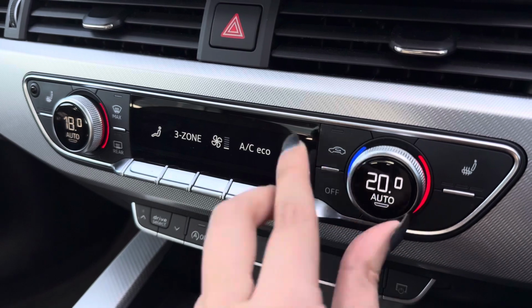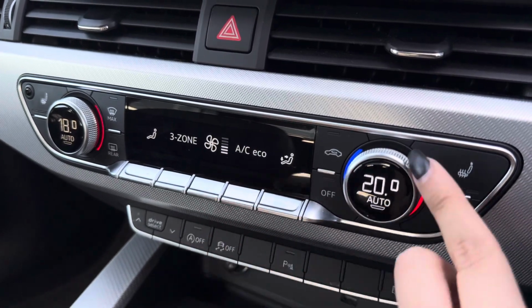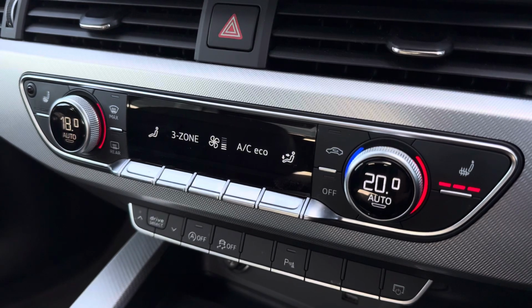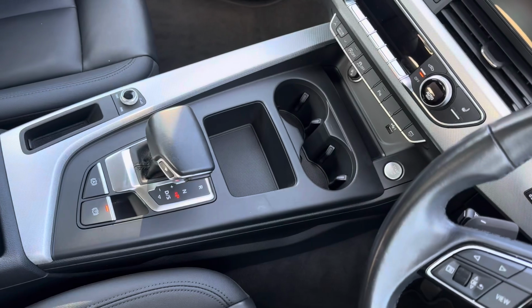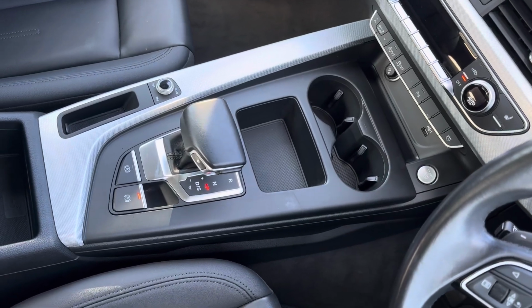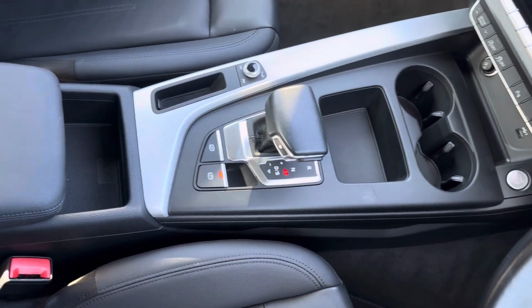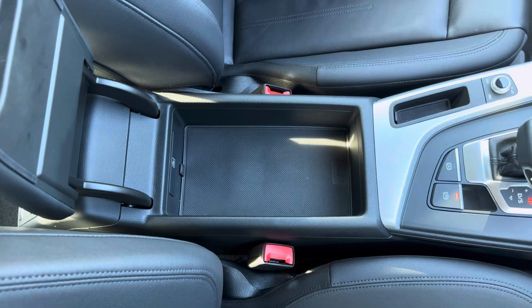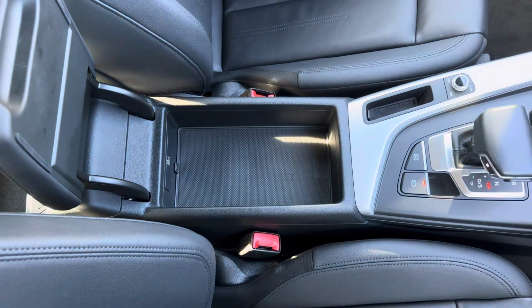Just below, the 3-zone climate control offers a personalised temperature to meet you and your passengers' needs, with optional heated front seats that are also available. This is alongside the central console that features 2 cup holders, a gear shifter, and a central armrest that reveals a hidden compartment with an additional USB-C charging port.